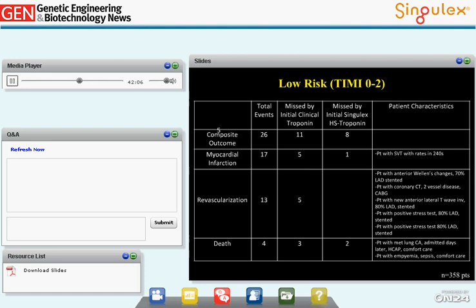When you look at each individual component of the composite outcome, for MI, 17 patients met the criteria of having MI within 30 days. 5 of those would have been missed by our initial clinical troponin assay, and only 1 of those would have been missed by the high-sensitivity troponin assay. And that was a patient who had SVT, who had rates in the 240s in the emergency department. So presumably that patient had ongoing ischemia, which led to enough of a leak of troponin to be classified as MI at a later time.